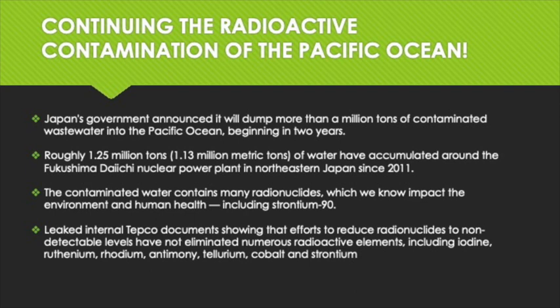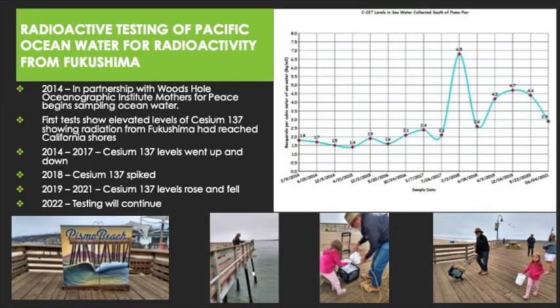levels of radioactive cesium. In February of 2014, in partnership with Woods Hole Oceanographic Institute, San Luis Obispo Mothers for Peace began taking samples of ocean water south of Pismo Pier. The seawater was then sent to Woods Hole to be tested for levels of cesium-134 and cesium-137, markers for radioactive contamination from Fukushima Daiichi.